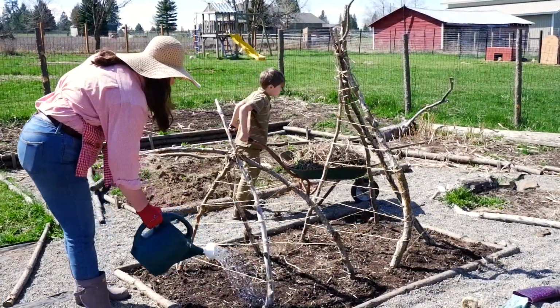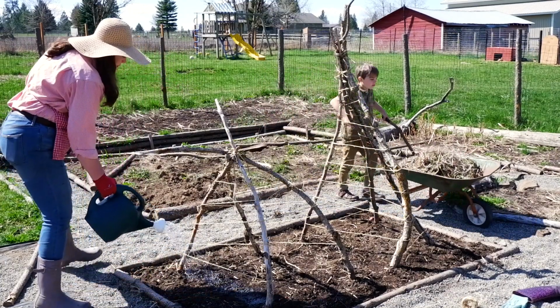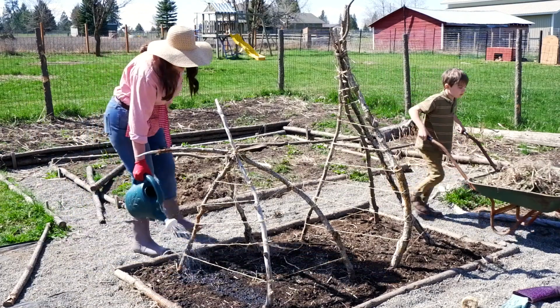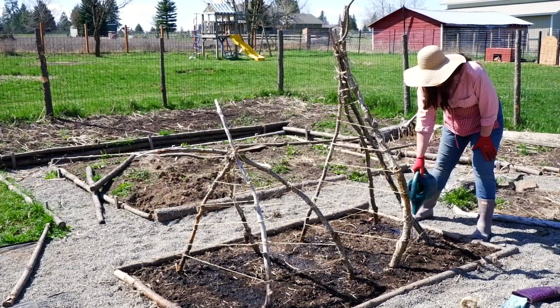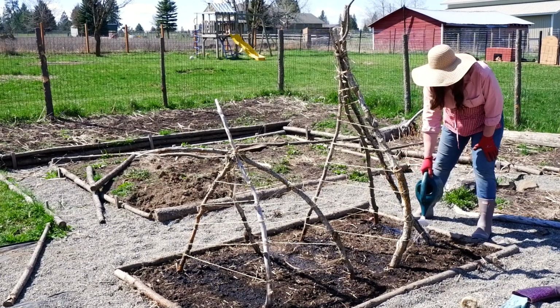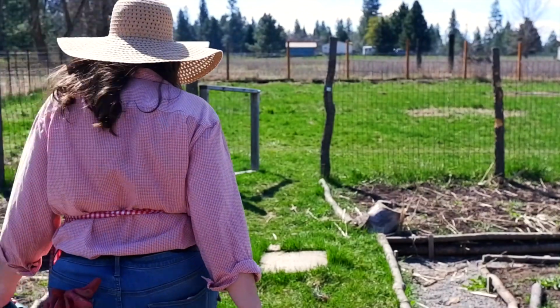I just wrapped some garden twine around these old sticks to make a little trellis for these beans to grow on. They're cute, they're whimsical, they're old-fashioned, and they're completely free. Now it's time to head inside and get ready for lunch.